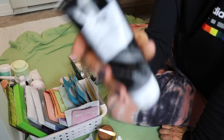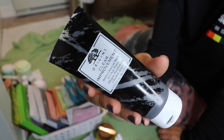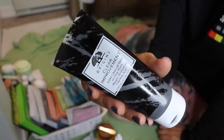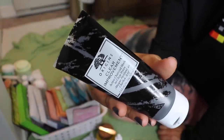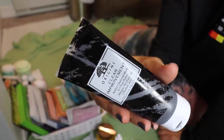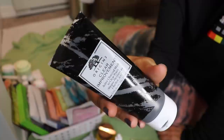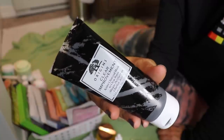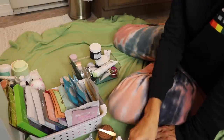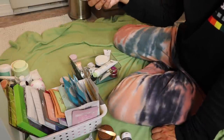The Origins Clear Improvement. This is the charcoal one for pores. As you can see, I'm really into doing things to my pores. This one works. It's good. I like charcoal on my skin. It reacts well with my skin. It doesn't irritate my skin. Another good pore mask. I love face masks. I could do one every day.